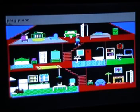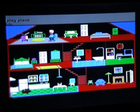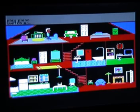Let's see. He's heading in the right direction. Nope. Oh no, he's shutting the door. That's fair enough. Nope, once again he's not doing it. He's a very insolent little computer person. He's putting the telly on again. Let's try to tell him to switch off the TV.